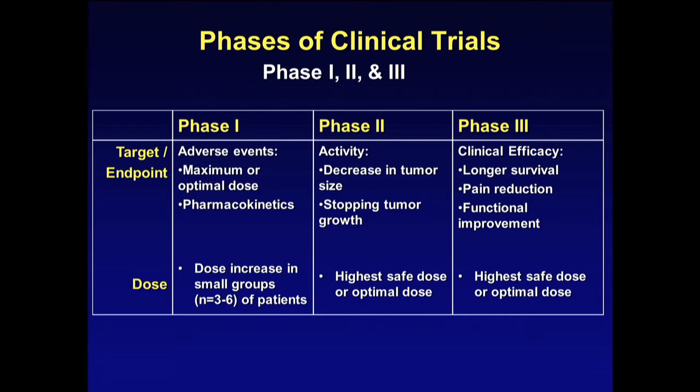And then more recently, with help of the RAINS group, and we have the forum this afternoon, we have developed functional outcome measures and patient-reported outcome measures that we incorporate, even in a phase 2 trial, to see is it actually helping. And then in phase 3 trials, these are the trials that we do to get approval by the FDA, where we show that it really shows benefit to the patient by pain reduction or functional improvement.